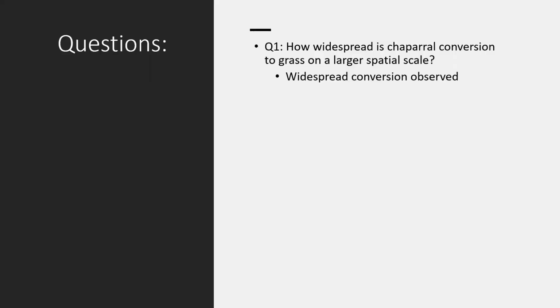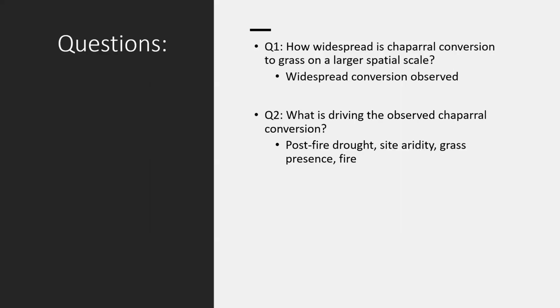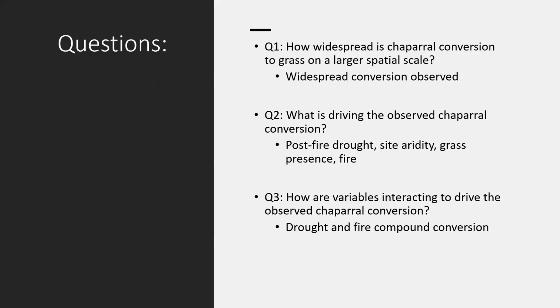And so going back to our questions, we can see that we did indeed observe widespread conversion of chaparral to non-native grasslands, that the drivers were post-fire drought, site aridity, grass presence, and short interval fires. And then we really saw a strong interaction between drought and fire compounding to make conversion more likely.